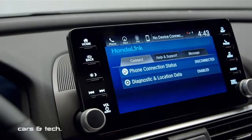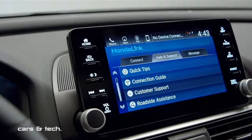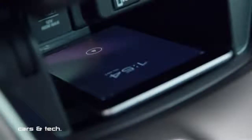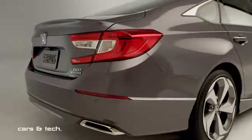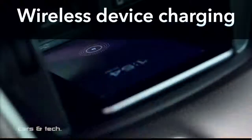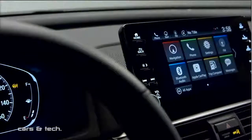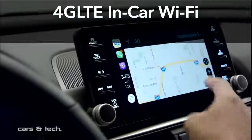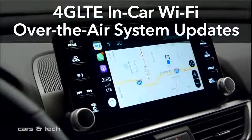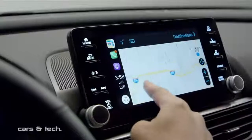We're also adding effortless Bluetooth phone pairing, a first for the segment. Just tap your phone to the icon and it's paired. And with an available wireless charging pad, using your smartphone has never been easier. Accord will offer a more advanced connected car experience with the application of new in-car 4G LTE, and that's, of course, Wi-Fi. And over-the-air system updates, all Accord customers can upgrade to the latest software via Wi-Fi.